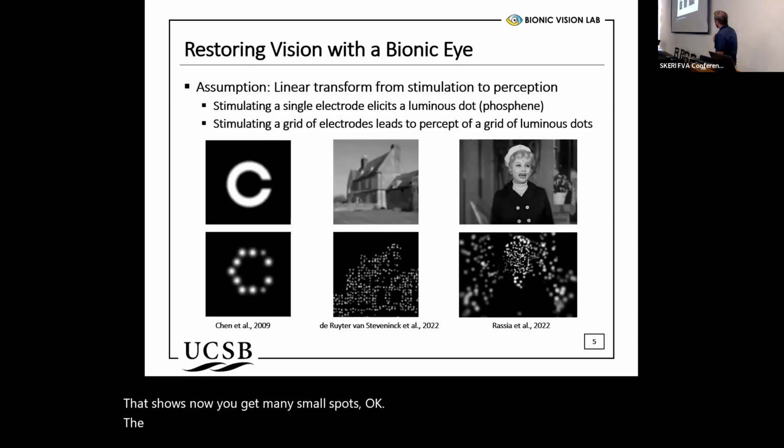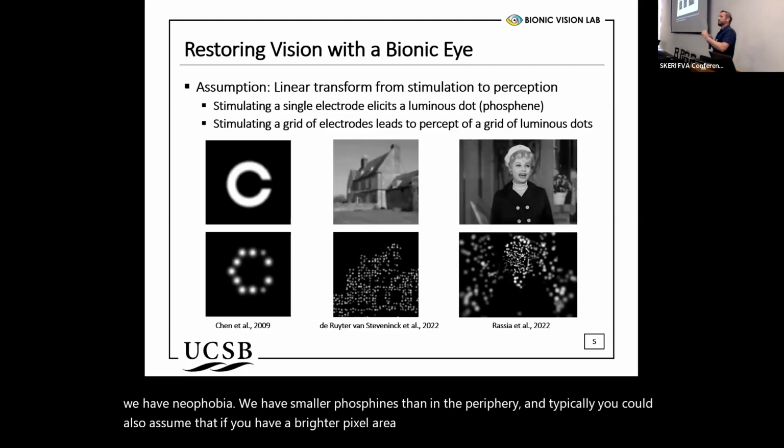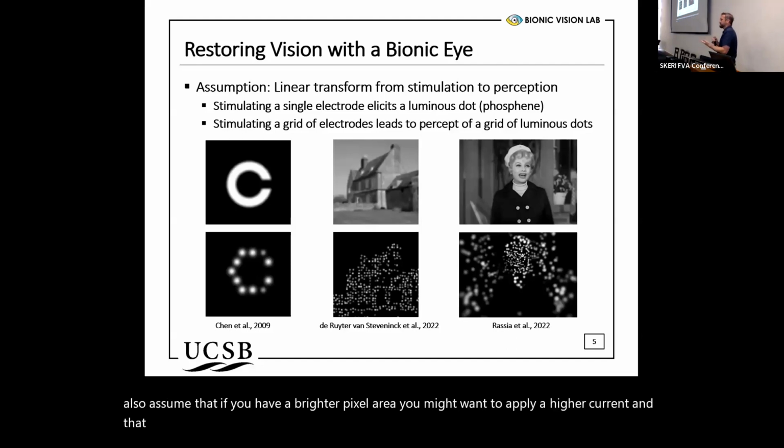The third example here is being a bit fancier and taking into account cortical magnification. So near the fovea, we have smaller phosphenes than in the periphery. And typically you could also assume that if you have a brighter pixel area, you might want to apply a higher current, and that could lead to a brighter phosphene.